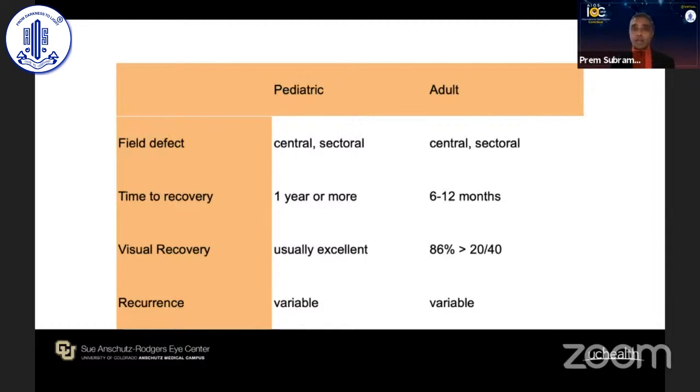So one observation has been that in pediatric optic neuritis in general, the visual acuity at presentation may be worse, but the recovery may actually be better compared to adults. And almost all of them seem to get back to excellent visual acuity. We'll talk about the exceptions. And recurrence is variable, and we will get into that as well with the next two cases.